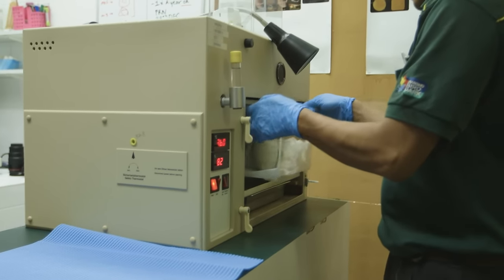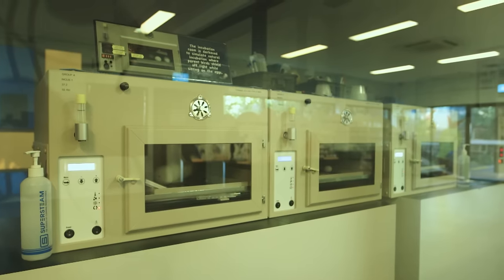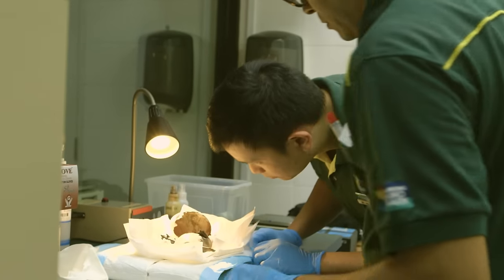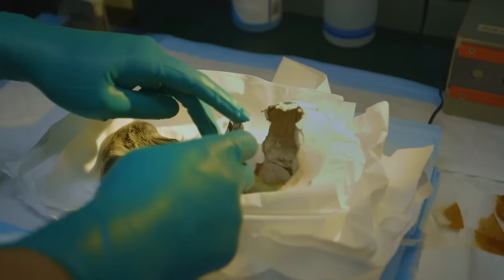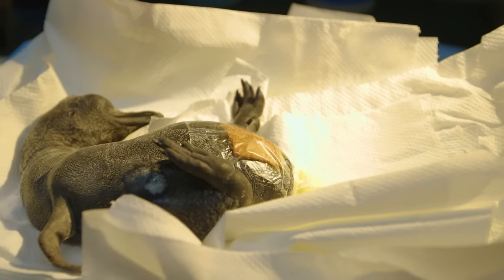To increase its chances of survival, they decide to let the chick rest and absorb as much of the yolk sac as it can. After the chick has soaked up enough of the yolk, it is gently removed from its shell. The umbilicus is off. There were no signs of infection. There is no bleeding, which is good.